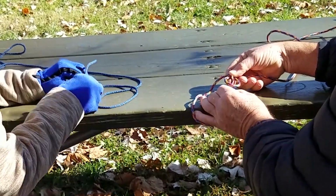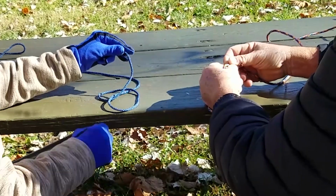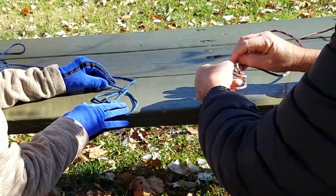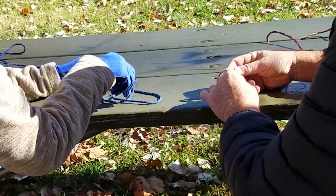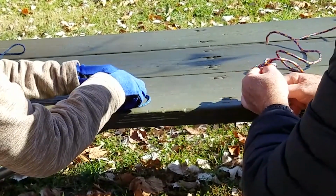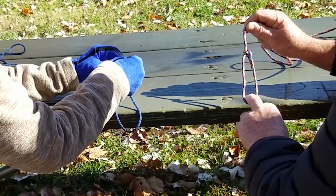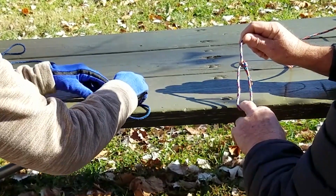Take the end of the rope, bring it up through the loop. Then it goes through, and then it goes around, round and under, and back down through the first loop. Is this the first loop up here, or is this the first loop? Yeah, and then back through here. Okay? And that's it, right? Yep. And then tighten it all up. Keep a nice, good sized loop here.